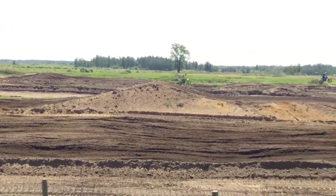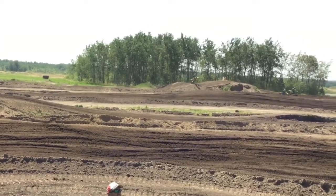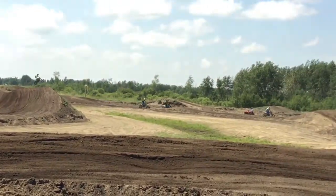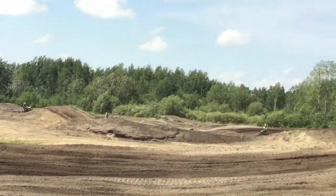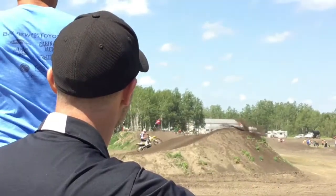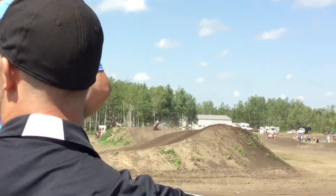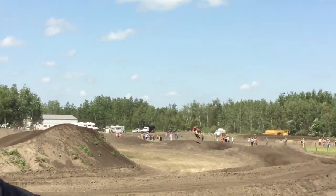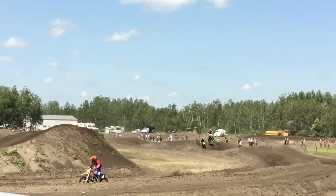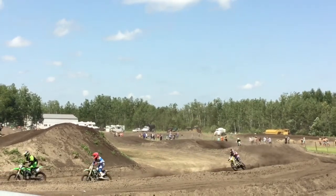Throw a blanket over those 3 guys. Lines switch up, and Love to the inside, see if he can pinch him off. Unable to do so. Amazing how the line selection is so important here in Zhoda. You can find yourself on the outside looking in if you pick the wrong line through one of these very tricky sections.